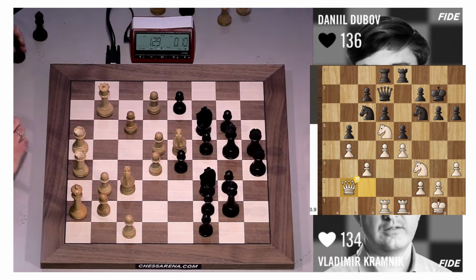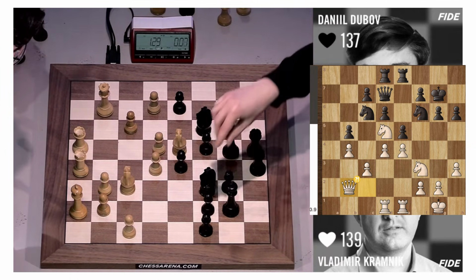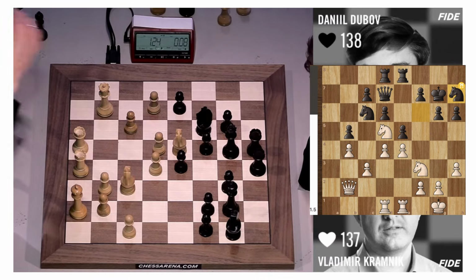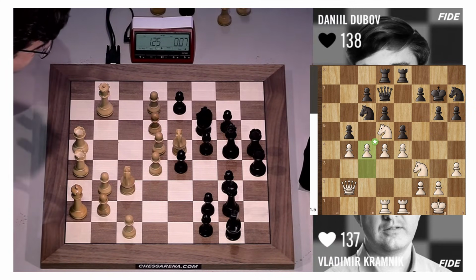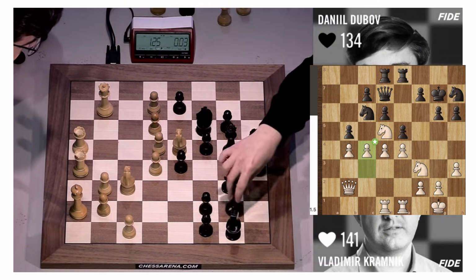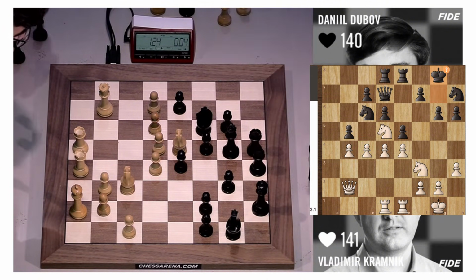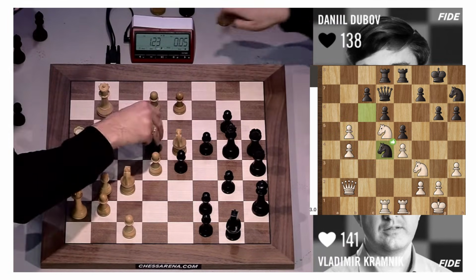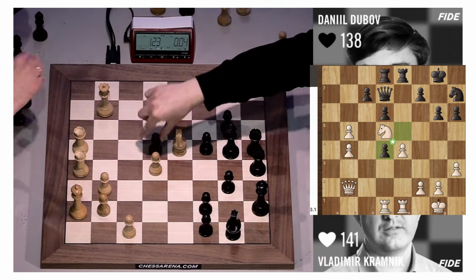And no time for Dubov. Daniil, you have 8 seconds. Okay, he moves his knight away. Wow. Do you see the calmness with which he made that move? Just 8 seconds left on the clock. Okay, now Kramnik making his move, challenging the b pawn. The king steps back. He's just retreating all his pieces, but white takes. And he captures. What's he doing? This looks terrible. Queen takes.